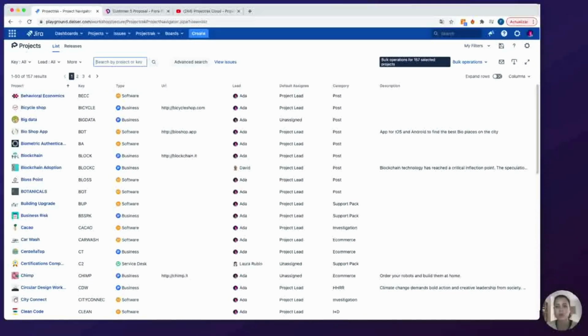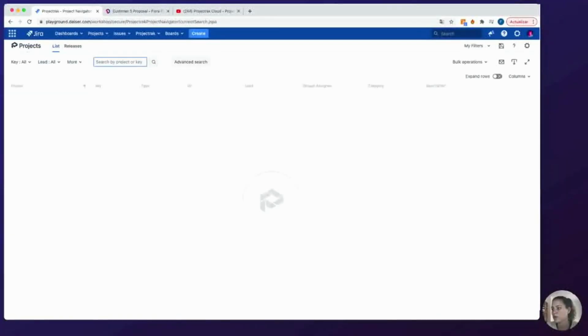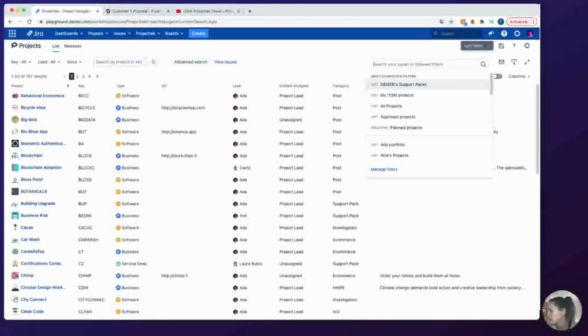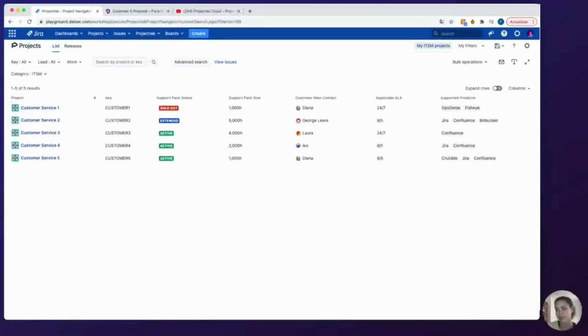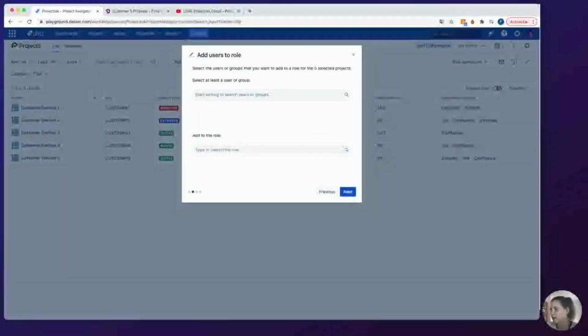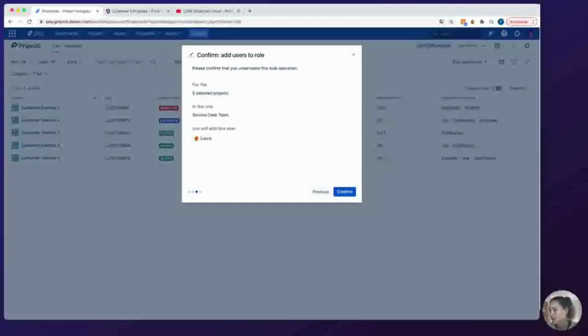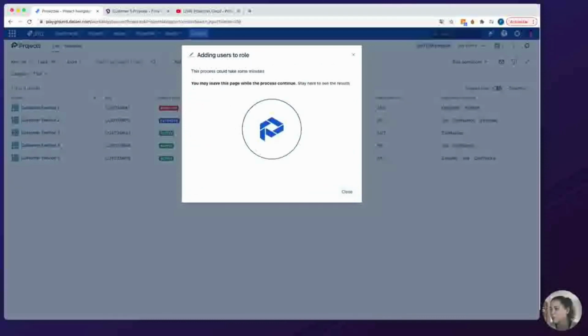So let's say now you've hired a new member of your team and you want to add her across your portfolio. So we're going to go back to the Itsm portfolio and now we're gonna add a new user. Here you can see different options. You could update project field, delete project, but you can also assign new role. So if you click on add user and you select Laura, she will be a new member of your service desk team, for example. Then you click on next, you confirm, and here it is.